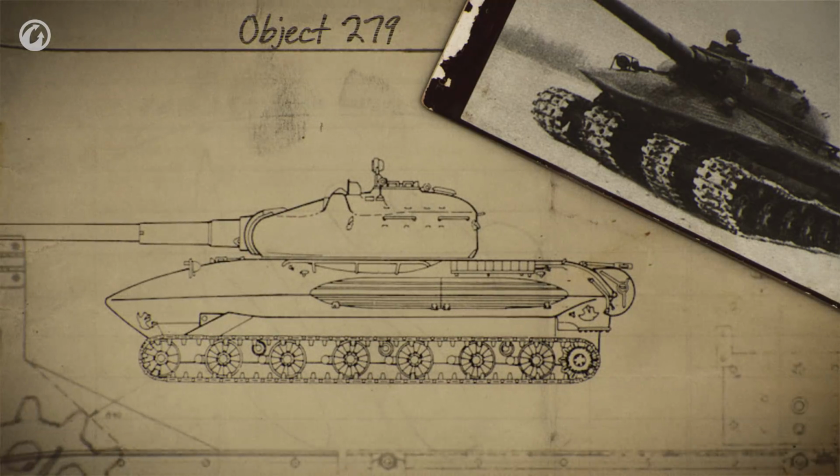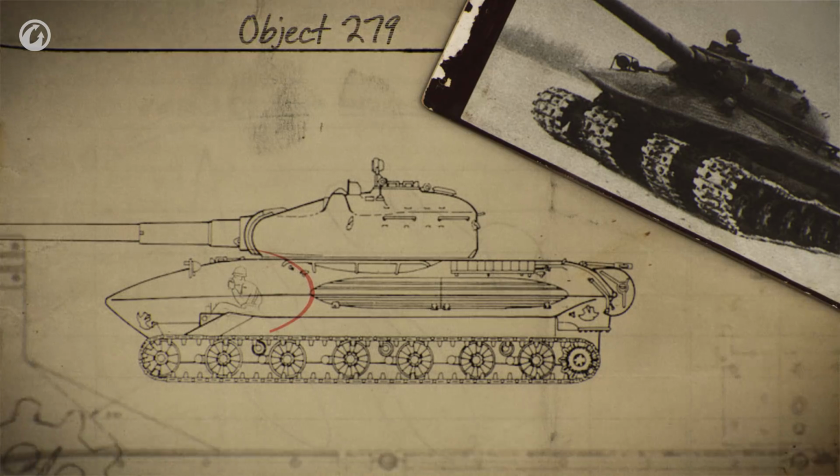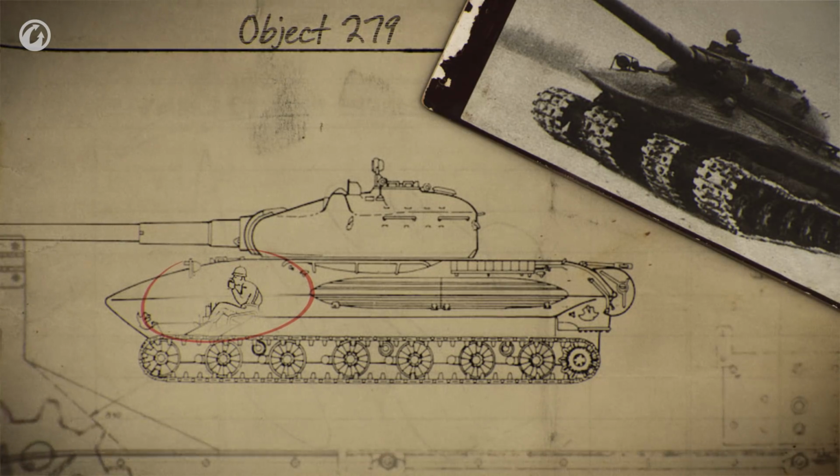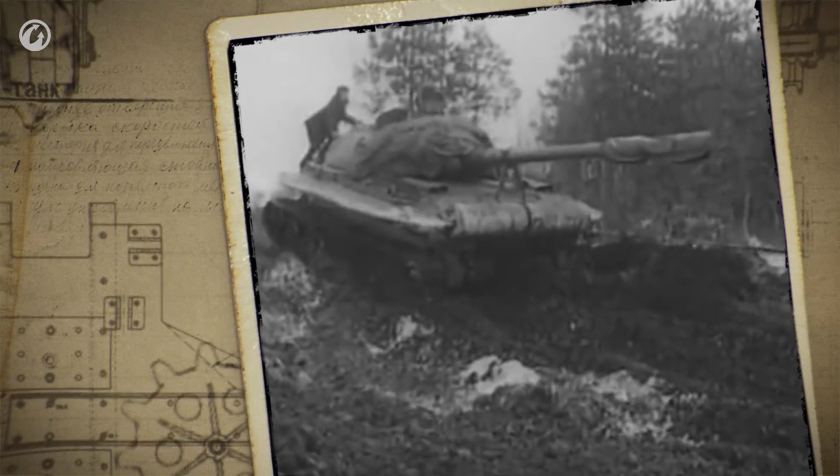The crew featured a conventional arrangement of 4 men. The commander, gunner, and loader were seated in the turret. The driver was seated in the center, in the front section of the hull, next to the entry hatch. As in many USSR vehicles, the Object 279 had quite limited space for the driver, which meant that a crew member who was taller than 170 centimeters would feel quite uncomfortable.